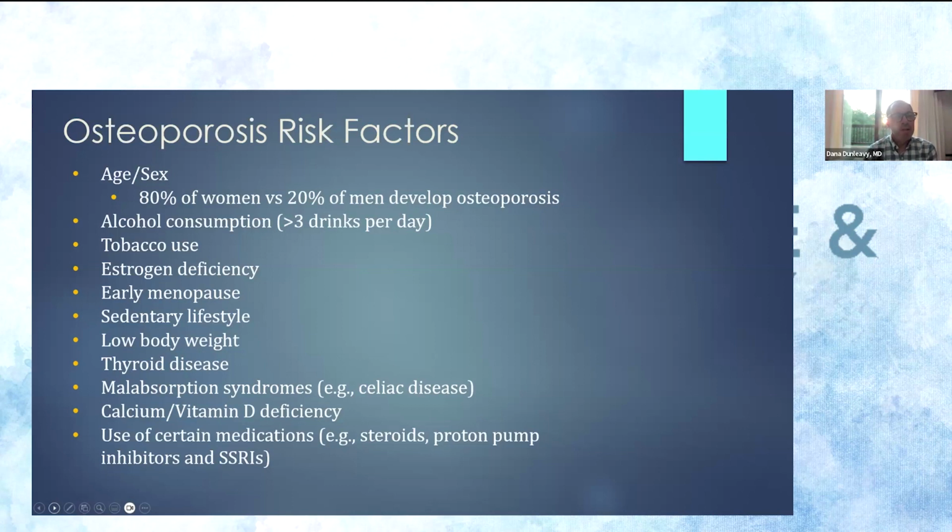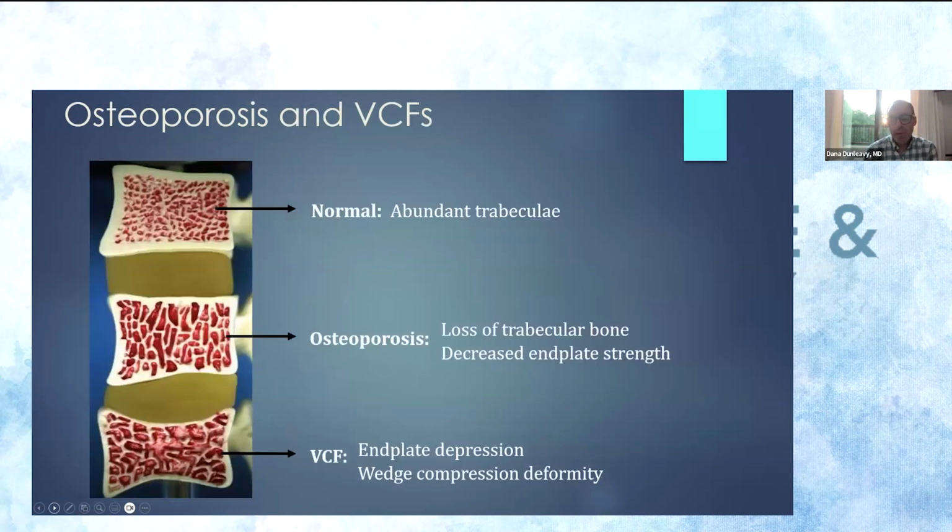Even though it's not really part of this slide deck, I think we always go back to the aspect of, are we dependent solely on a DEXA scan? We're really not, right? And we can use the Endocrine Society guidelines to say that a fall from a standing height is a diagnosis of osteoporosis. And so the obvious here is normal bone, abundant trabeculae, osteoporosis, loss of trabecular bone, and then also disorganization, and then the end plate compression fracture.